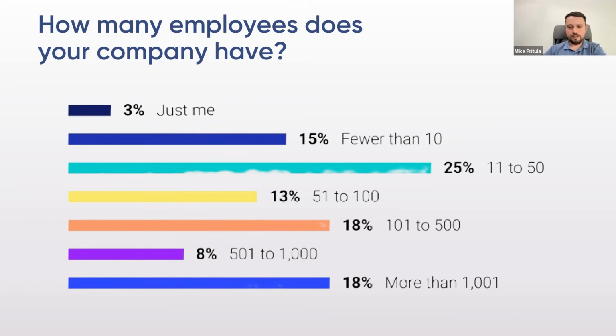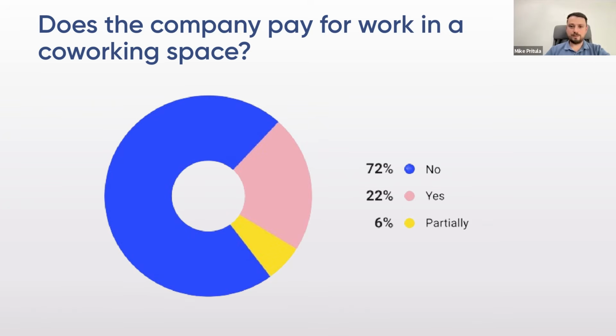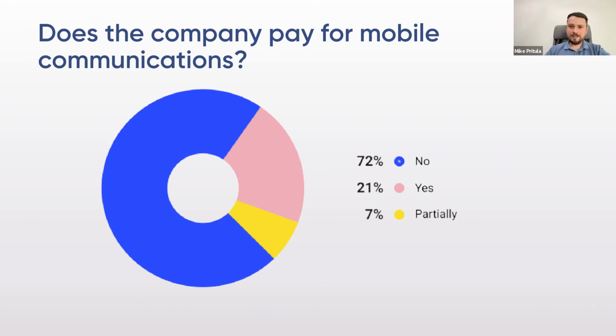Does the company pay for home internet service? No. Does the company pay for the work in coworking? No. Does the company pay for cell phone service? No, there are some where they pay, but most don't. How much do you yourself spend on co-working monthly, from $1 to $100? It shows that people visit most. There's a once a month co-working space. Does the company cover the cost of food and coffee at the coffee shop? No. How much money per week do you spend at the coffee shop, between $1 and $5?